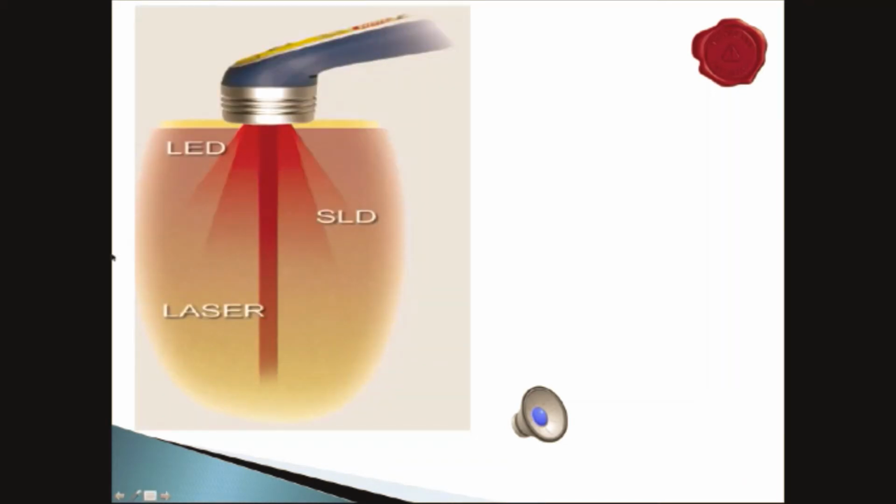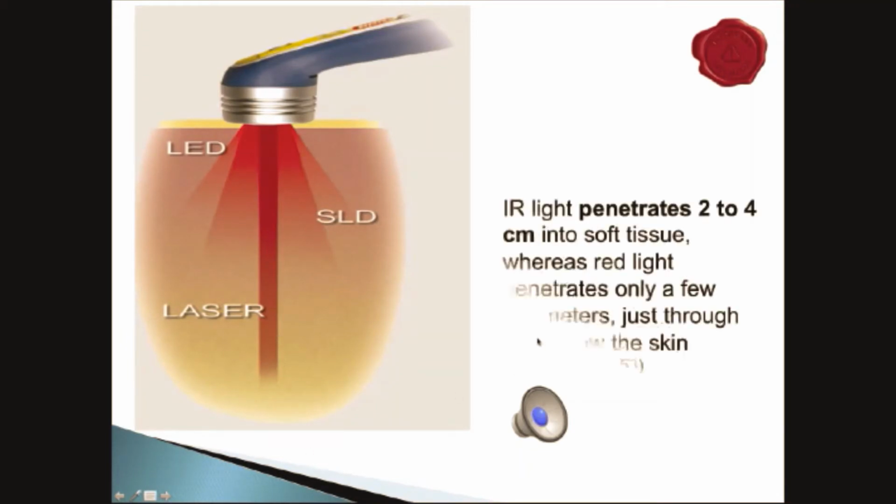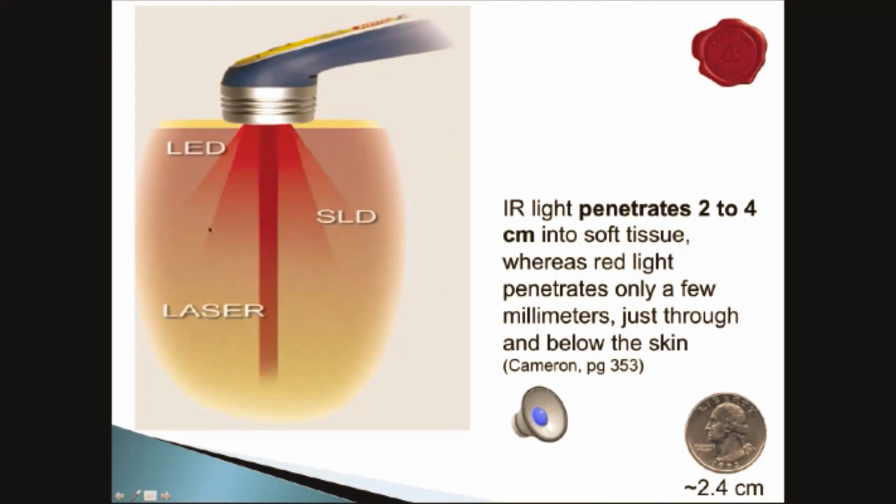So this will be an important slide here. This is a good slide to know to understand the different depths of penetration. There's LED, SLD, and laser. And once again, that laser is the form that we have within lab. So these are all forms of essentially visible light within the spectrum of light there. Penetrates 2 to 4 centimeters or 20 to 40 millimeters, either way. But keep in mind the LED is very superficial, much like the light for an LED television or monitor or anything like that, very superficial.